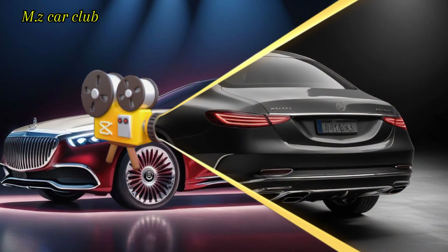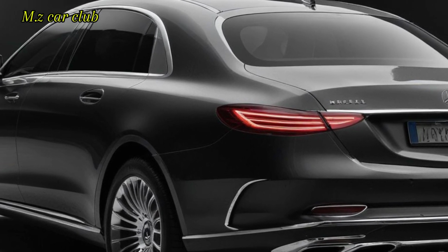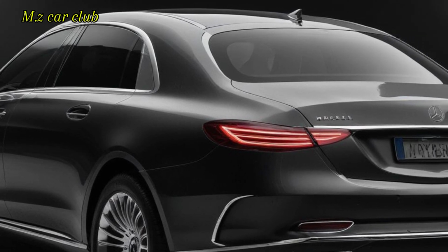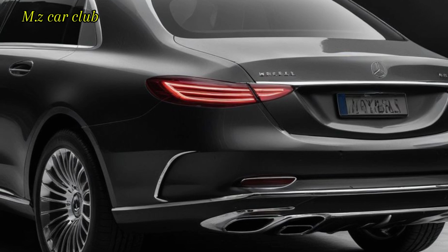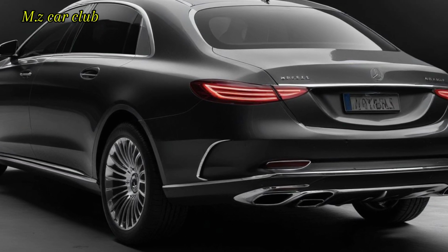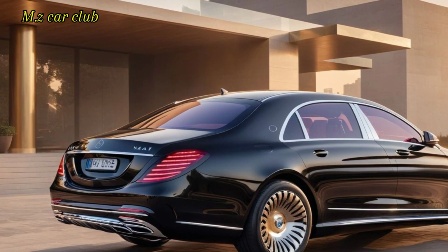The 2025 Mercedes-Maybach is more than just a car, it's a statement piece. It's a testament to the relentless pursuit of automotive excellence. It's a luxurious sanctuary that whisks you away to a world of sophistication and refinement. If you're looking for the ultimate luxury driving experience, then the 2025 Mercedes-Maybach deserves a spot on your wish list.